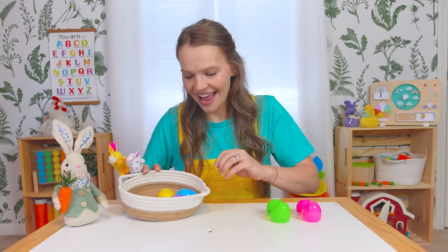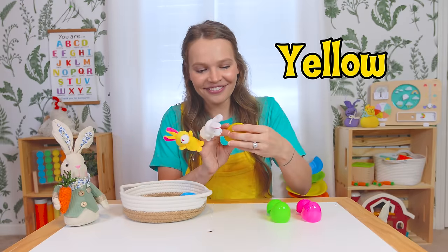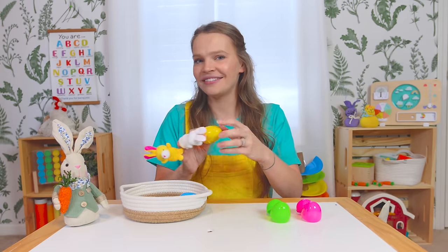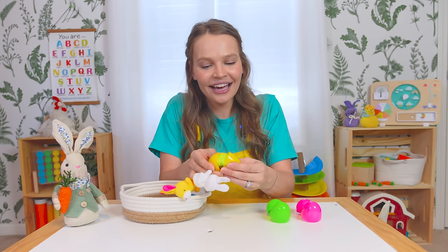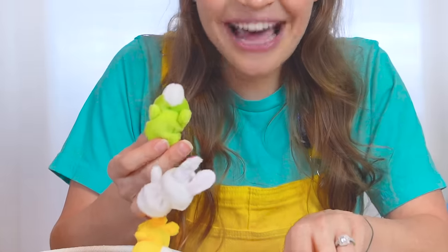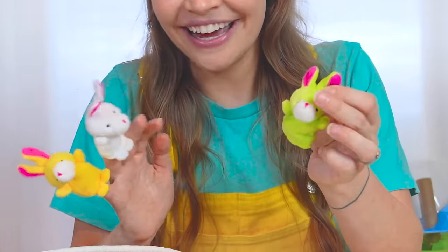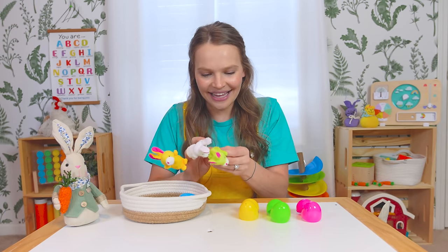Let's do it, okay. How about this? Yellow one, right. Ready to open it? Okay, now you say open and then I'll open it. Ready? Open. Let's see what's inside. What? Another bunny. One, two, three. We have three bunnies.